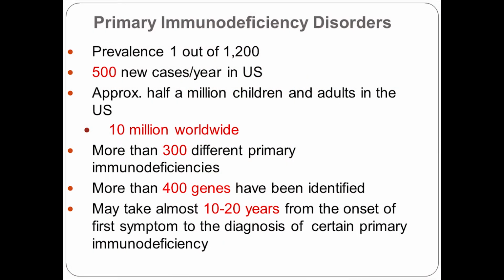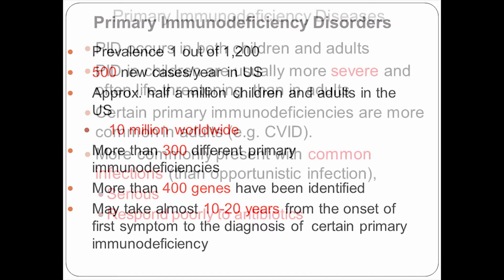the United States. The problem is that they are so poorly diagnosed that it takes an average of 10 to 20 years from the onset of symptoms to diagnosis. So if you remember nothing else from today, just remember that.